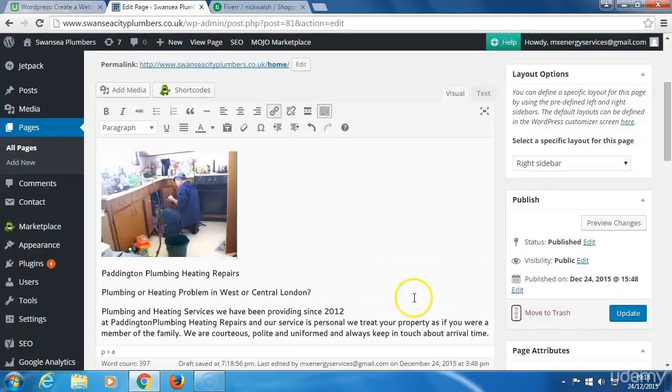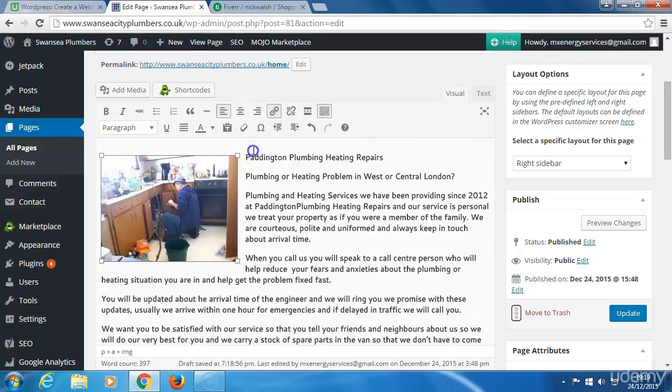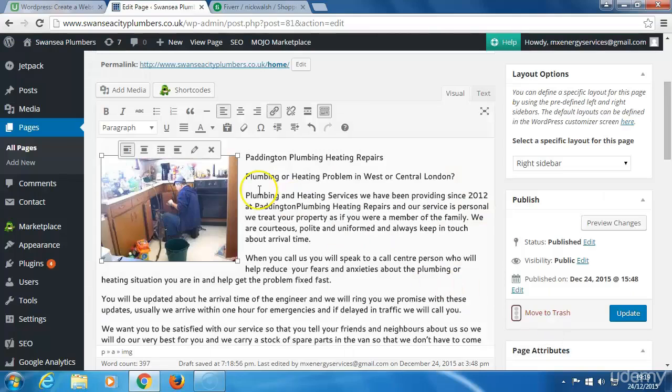Insert it into page. Here we are. Now what you can do, you can click on it. So I've clicked on it with the mouse. And it allows you to align right, so it's over there. Or click here to align center. Or click here to align left. Basically, you can edit it. You can have full size. You can have thumbnail. Whatever you want. We'll leave it at full size. The alternative text is in there. Come down here. Update. So that's gone in there.